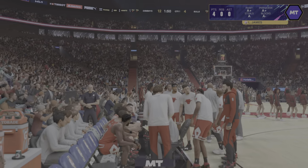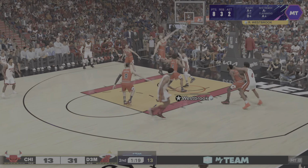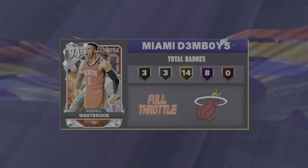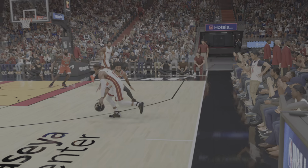Outside, White. Clyde, a screen on Robinson. Williams passes to White from 13, and the Bulls with another miss. Miami leading by 18. The kick out to Westbrook. That's good, and it's Jackson with the assist that time. Westbrook's got 10 points in the game.